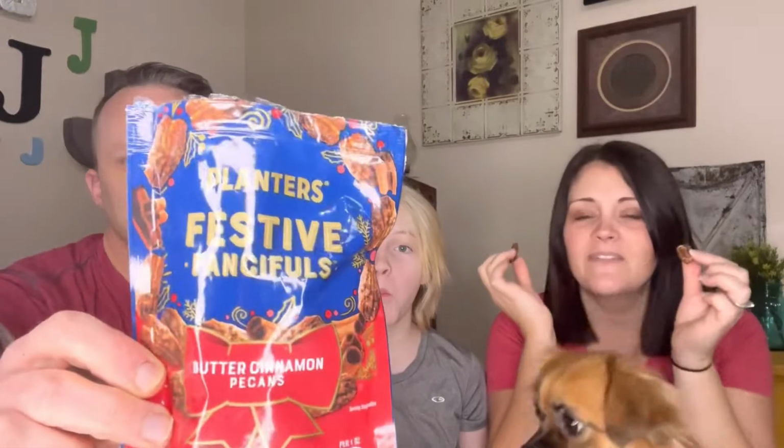Delicious. All right. We're gonna try them out. I'm excited for this. Very excited. Okay, ready? This is the Festive Fanciful butter cinnamon pecan.